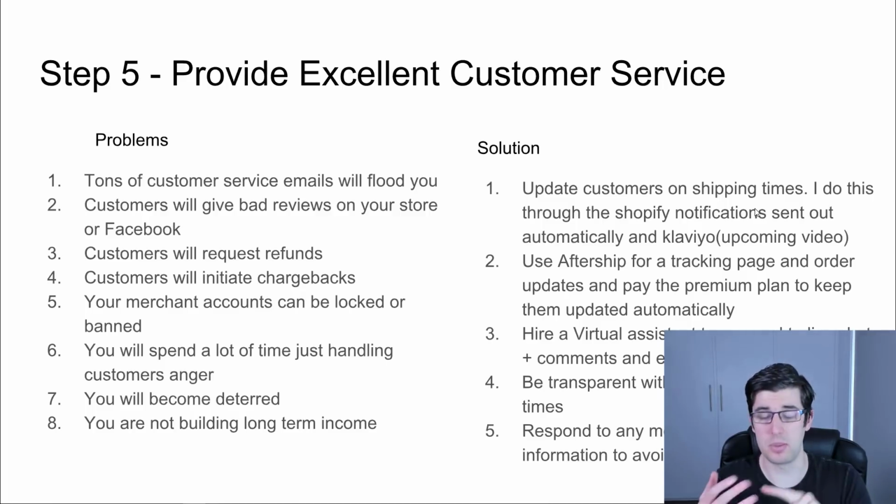And you can be temporarily locked. You can be permanently locked. You could be banned. I've had a number of people that have been fully banned where they can't even make another account with that merchant provider because they've been put on a blacklist. Okay. You will spend a lot of time just handling customers' anger. So if you don't provide excellent customer service, they're just going to get very angry and you're going to be spending half your time trying to just handle that.